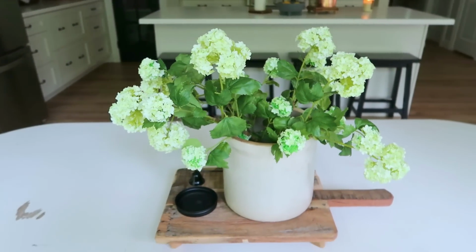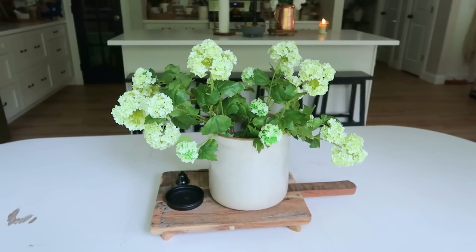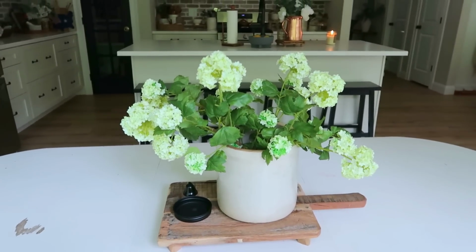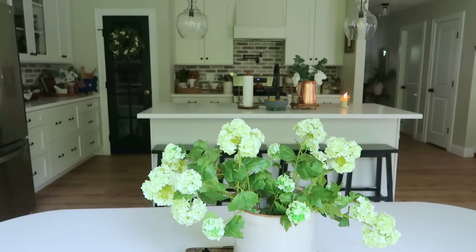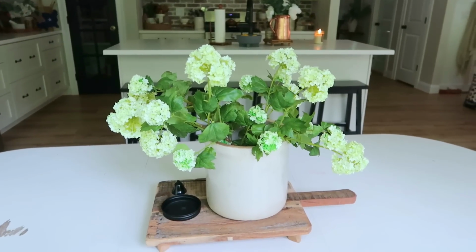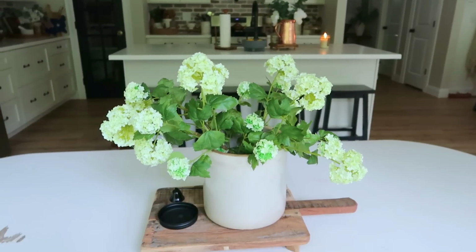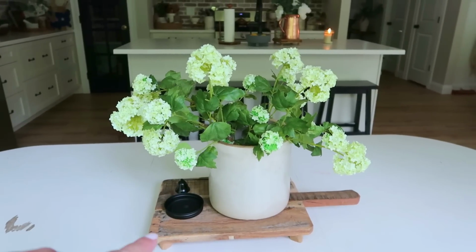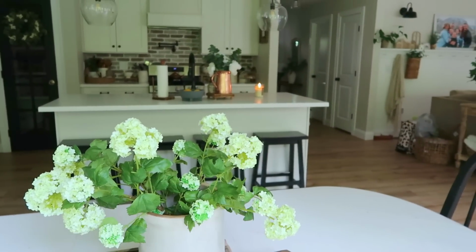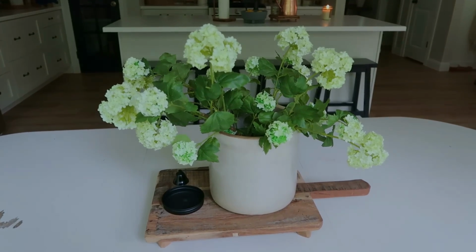Okay, so I added the fourth stem, and I think that that is perfect. I think they're so pretty. They bring such a nice pop of color for the summer, and I like how they kind of fill out and kind of spill. Really, really pretty. Normally I have a candle right here, but it is burning right now. So loving how this looks, and let's move on to the next thing.